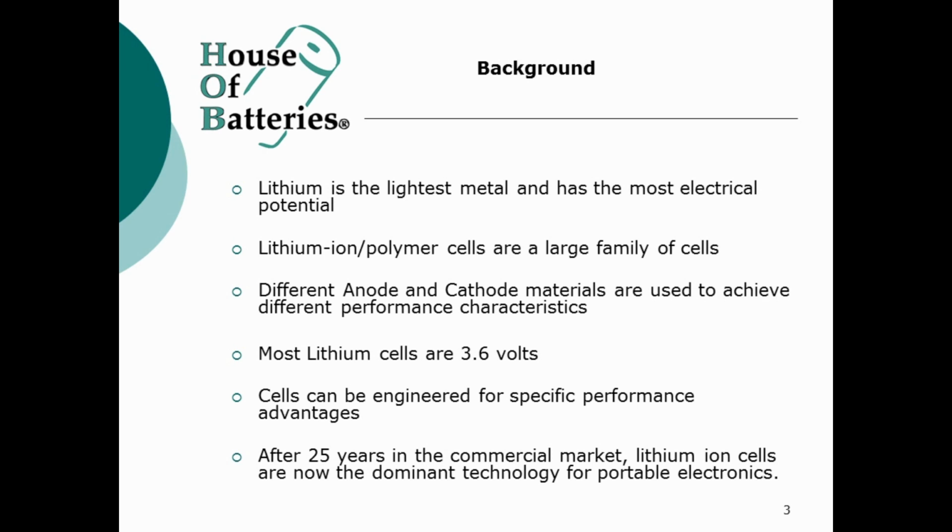And after 25 years or so in the commercial market, lithium-ion cells are the dominant technology for portable electronics, and we'll talk a little bit about why that is the case.